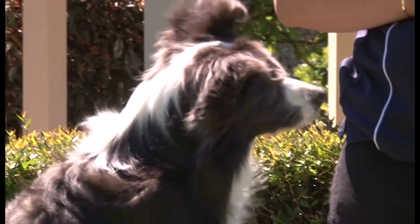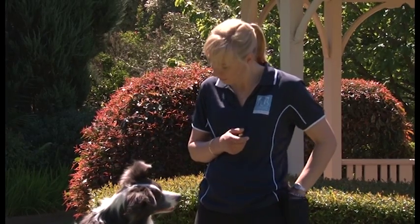We usually give that food within 0.5 to 1 second of doing the click. Using a marker in training is a very effective way to communicate to your dog. With a simple click, you can tell your dog immediately when they're doing the exact behaviour that you like. Good girl.